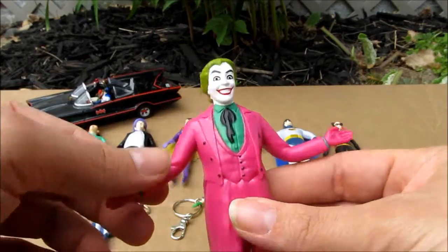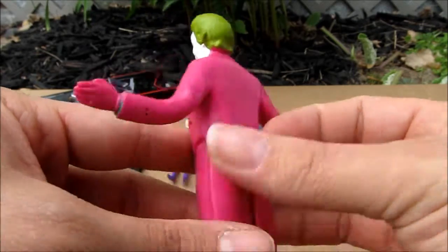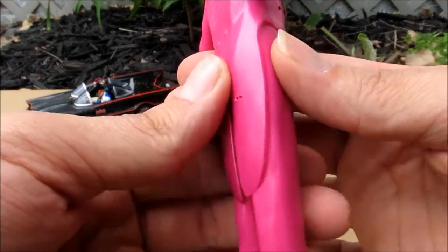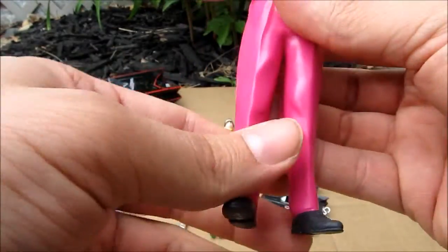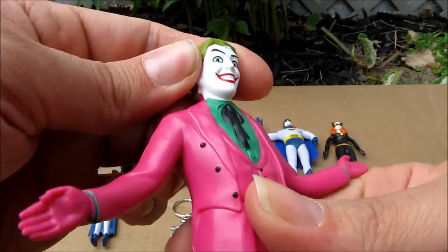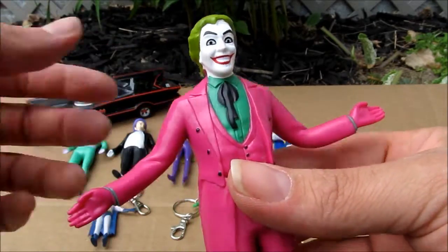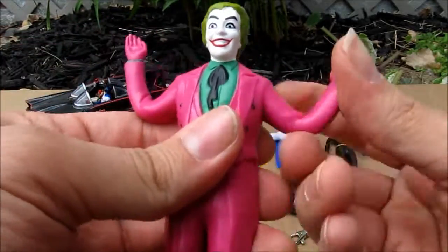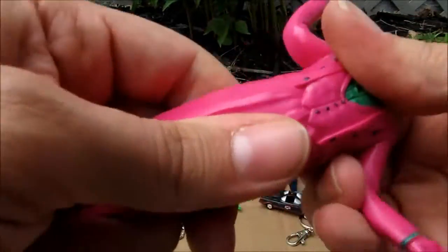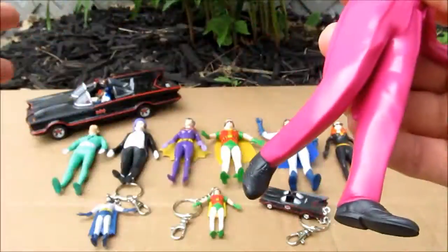Here's the Joker, the Cesar Romero Joker. Very fun looking, nice sculpt and everything. These are meant to be just fun toys. They're not super detailed, as you can see in the face. You can only get so detailed with this type of figure, but they come really neat. I love how they look in the packaging. They all bend in the arms, the head bends a little bit. This Joker has a very thick waist, so he's not bending too much there. The legs bend a little.